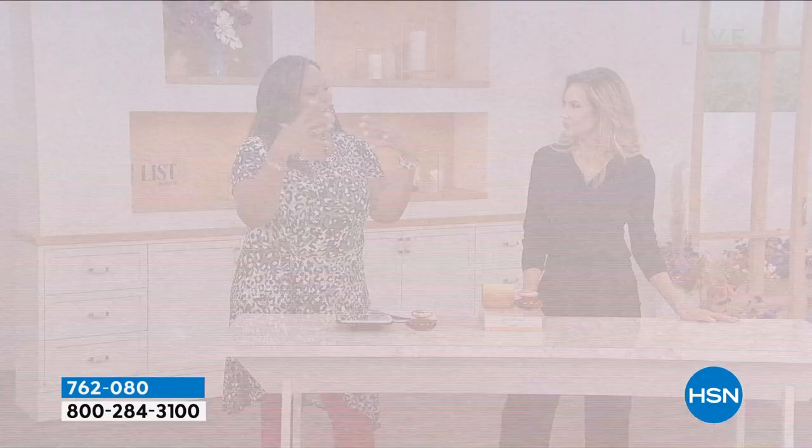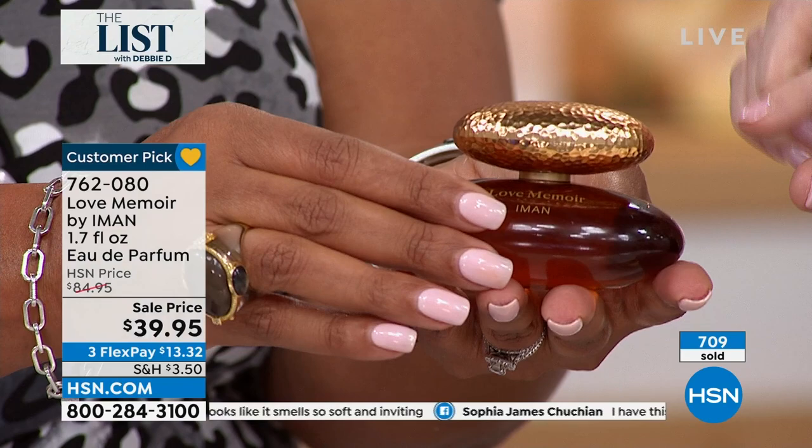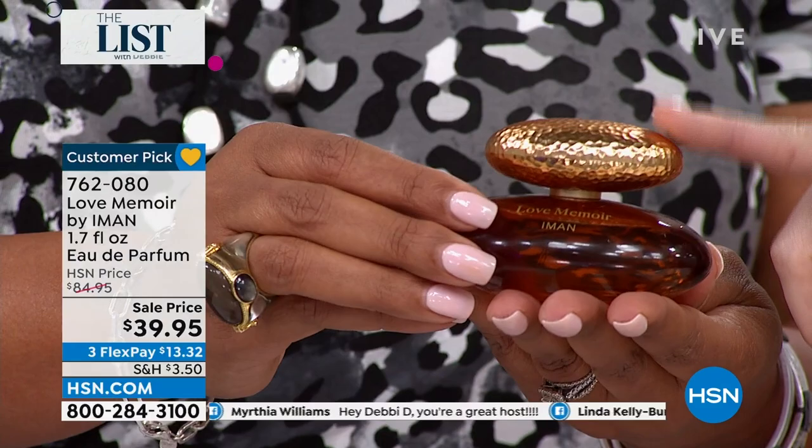So I want you to call us right now and get this home because it's a collectible. Look at this. It's a beautiful bottle. A lot of people collect perfume bottles, the Eau de Parfum. Isn't that gorgeous? The silhouette, you can definitely see how she got her inspiration from those cairns, those stacked stones, which she does on her property in New York as well. So this is something that's really meaningful to her. But then those gorgeous amber colors, that hammered finish on the top, it's a gorgeous bottle. It looks like a piece of jewelry.